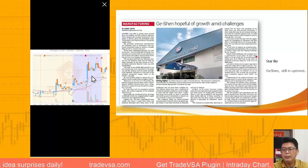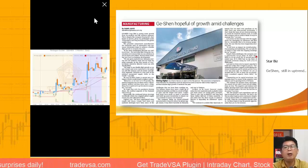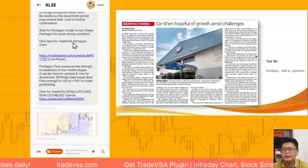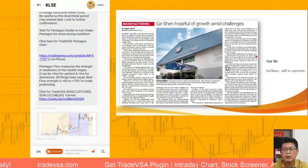Who knows? You know, with learning how to read the chart with the volume coming in, this could represent another uptick on the chart going higher here. So you can click on that one, and this also shows you potentially a possible intake for Gershen.